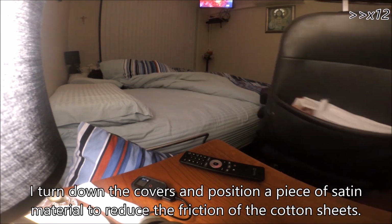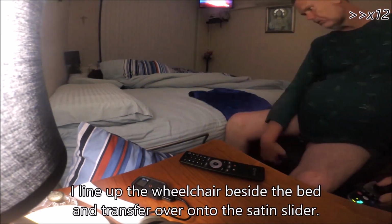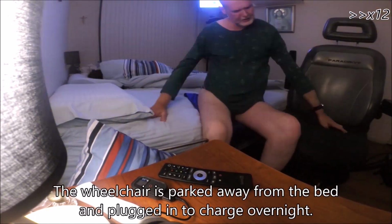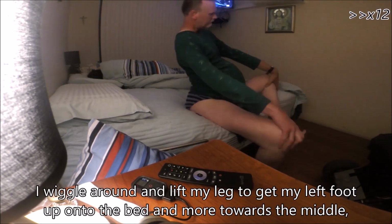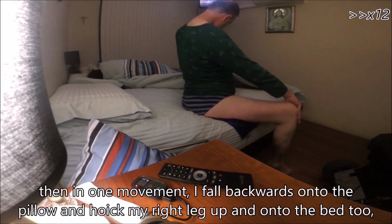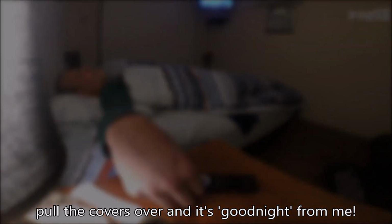I turn down the covers and position a piece of satin material to reduce the friction of the cotton sheets. I line up the wheelchair beside the bed and transfer over onto the satin slider. The wheelchair is parked away from the bed and plugged in to charge overnight. I wiggle around and lift my leg to get my left foot up onto the bed and more towards the middle. Then in one movement, I fall backwards onto the pillow and hoik my right leg up and onto the bed too. Pull the covers over and it's good night from me.